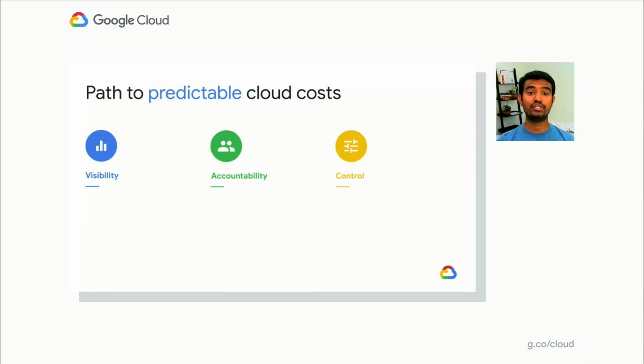We will break this down into three areas for predictable cloud spend: visibility, accountability, and control. Within visibility, you have built in reports, cost breakdown, and cost table to provide all the information you need in terms of usage and cost. For more customized views, we often see customers use raw billing data by enabling BigQuery export to slice and dice the information as it makes sense for the business. We recommend turning on BigQuery billing export for historical analysis and trends.